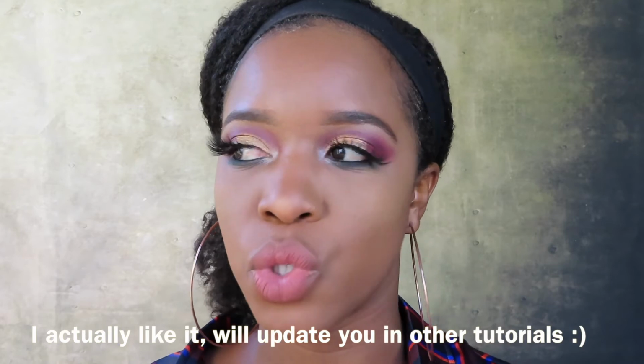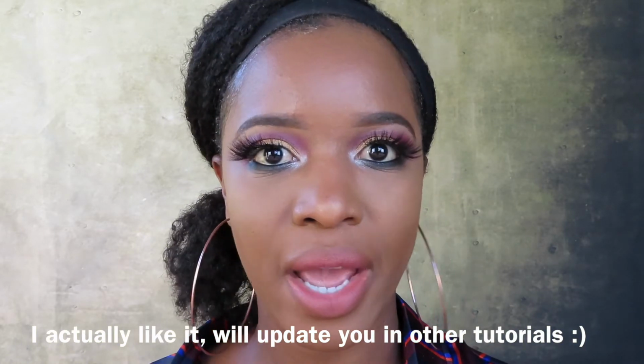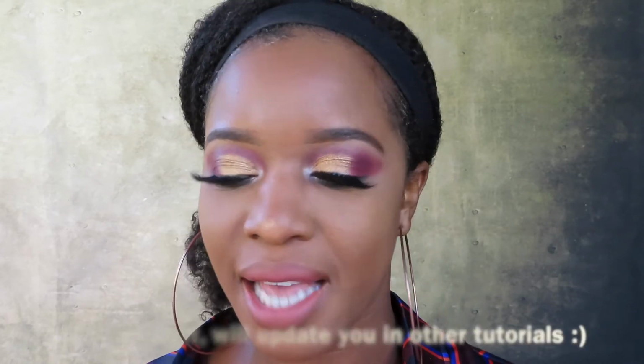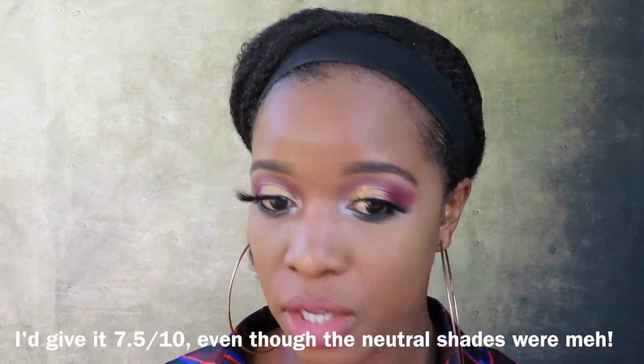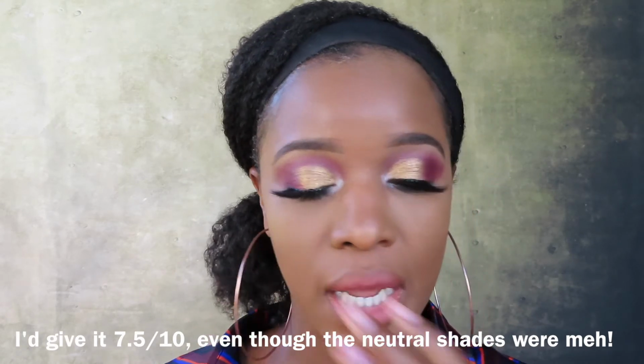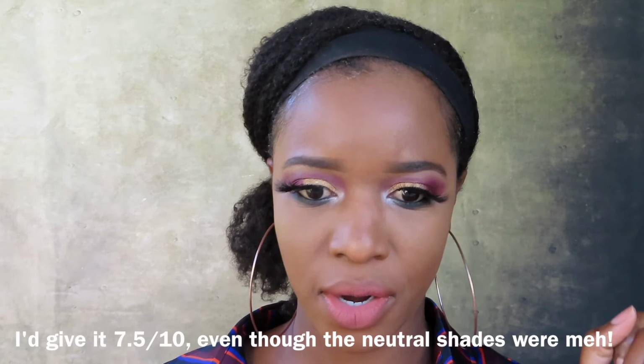Now my overall thoughts on this palette is that it was okay. I wasn't wowed with it. It was an okay palette. I haven't swatched it on my arm as yet. I have done my eye look using this palette, which is okay. Really enjoyed using it. I like the look I created. It's a bit, ooh, girl, who's that girl in the mirror?